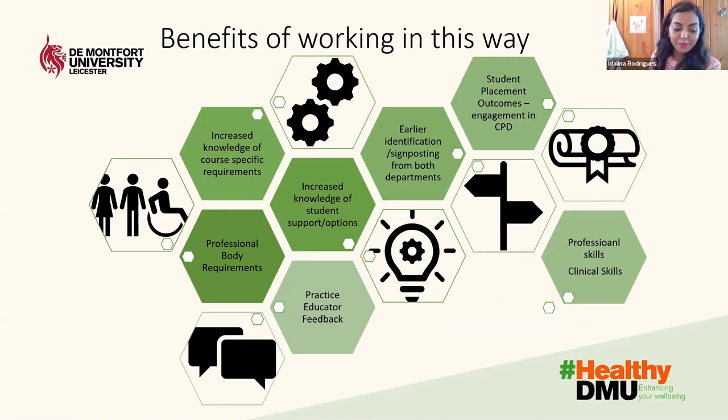Thank you. As Rachel began to talk about this, there's lots in place already for us in order to work together. And there are some real clear benefits for us to work in this way. I certainly have a much better understanding of Rachel's role. So on a personal note, knowing what is available to me as an academic member of staff in order to best support my students, I know that I have got support from Rachel and her team.